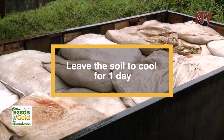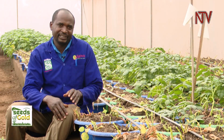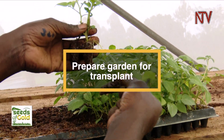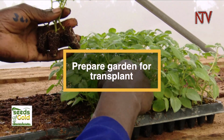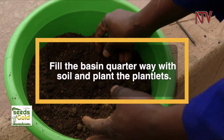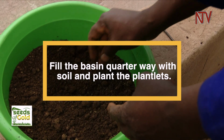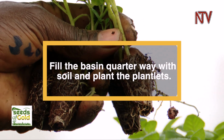After taking 1 day, I prepare my garden as you see here. Then afterwards, I transport the plantlets from the tray and put them in this basin. A quarter of the basin is filled with soil. After putting it, I bring my seedlings.